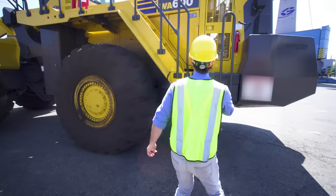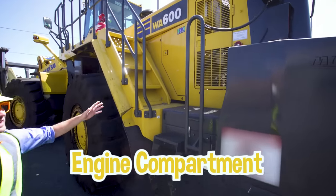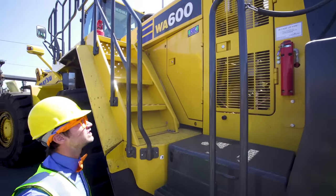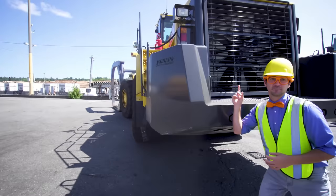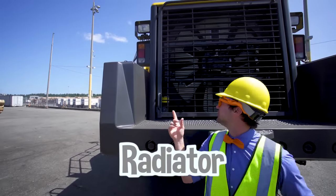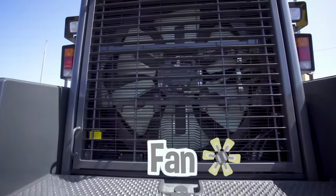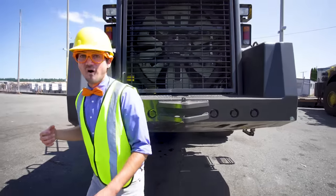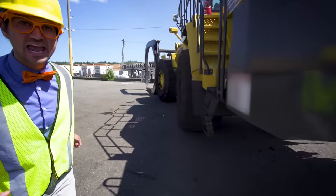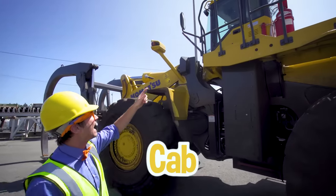Oh, and come back here. That is the engine compartment. You see that? It's a massive engine. Oh, and go to the back. Yeah, back here, this is where the radiator is. And see that giant fan? Yeah, it spins around and pushes air through it to cool the machine down. Oh, and you can't forget about the cab. Let's see, way up there, that's the cab.